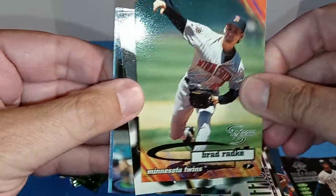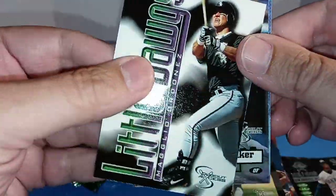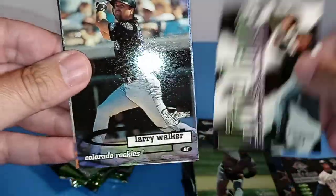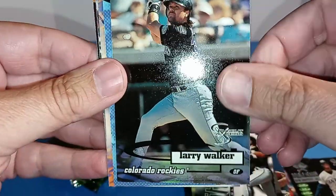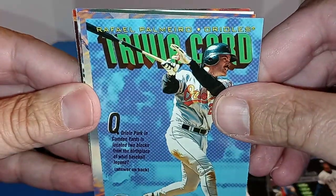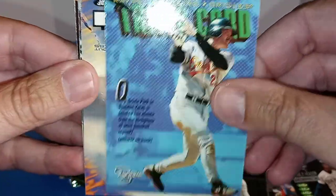Brad Radke. A Little Dogs of Magglio Ordonez. There you go. One of the better rookies in the set. There's Hall of Famer Larry Walker. A trivia card of Rafael Palmeiro.